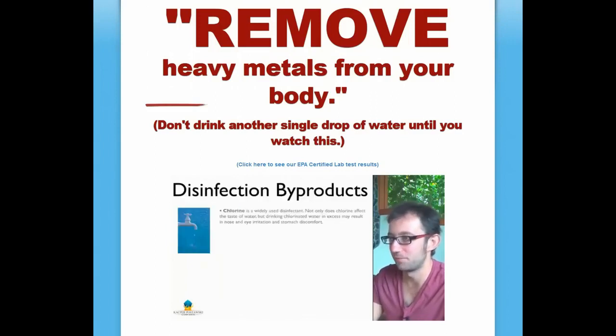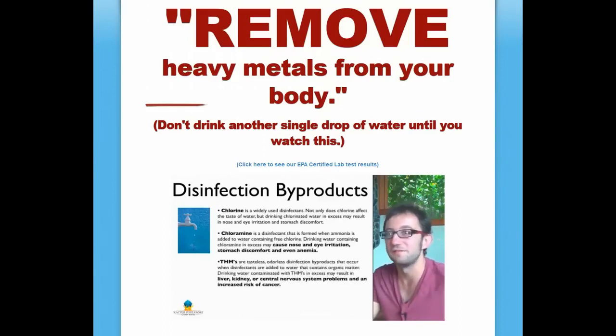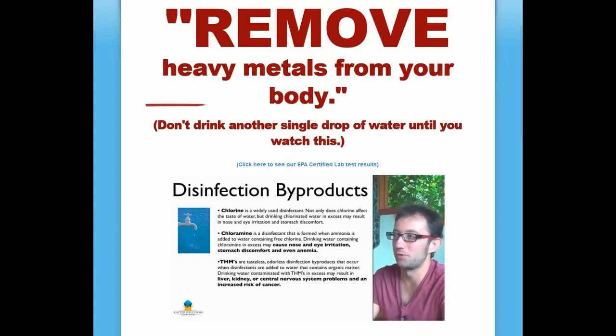There's disinfection byproducts. Just the sheer fact of trying to clean the water from all this other stuff leaves a whole other slew of toxic stuff in the water, which is hard for water processing plants to take out. Chlorine, for example, it's in most water. It's widely used to disinfect and kill organic life in the water that's harmful. But the reason why it works to kill microorganisms is because it's poison. So think about that. Not only does chlorine affect the taste of water, but drinking chlorinated water in excess may result in nose and eye irritation and stomach discomfort.